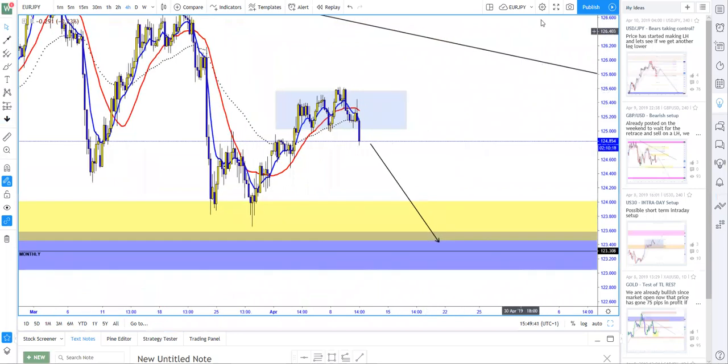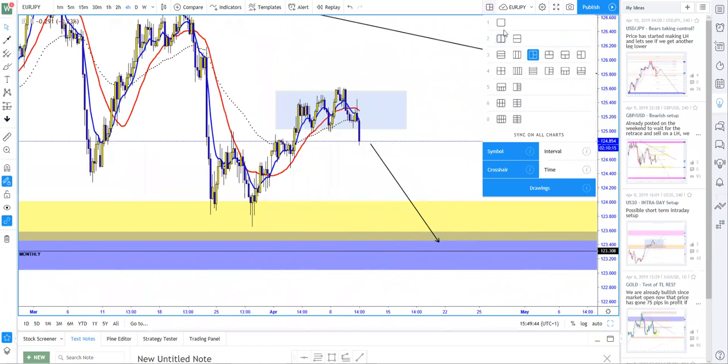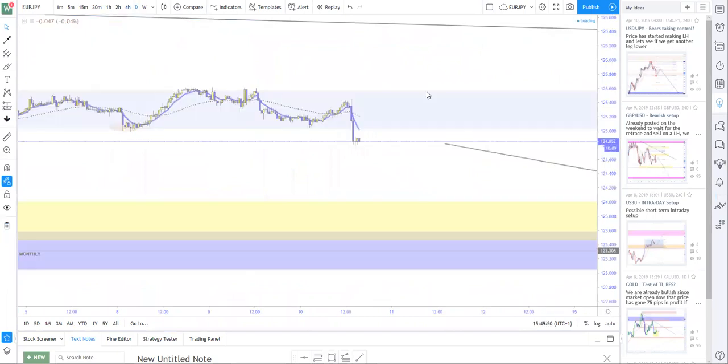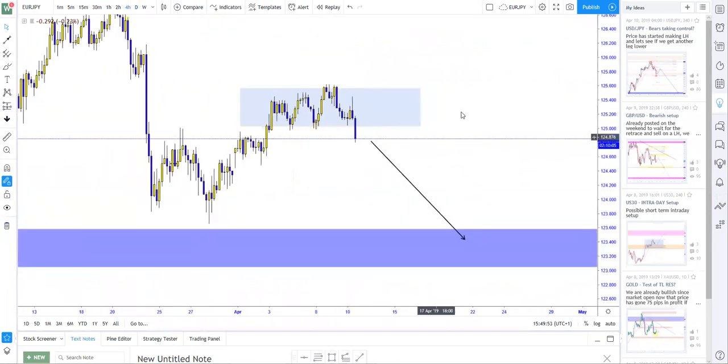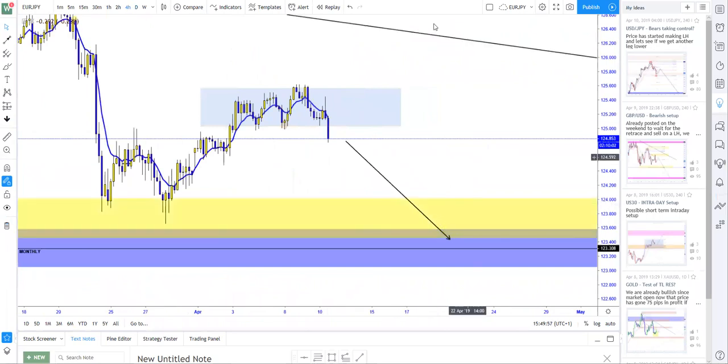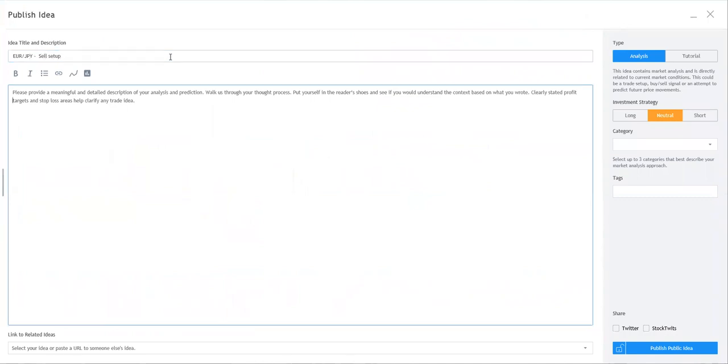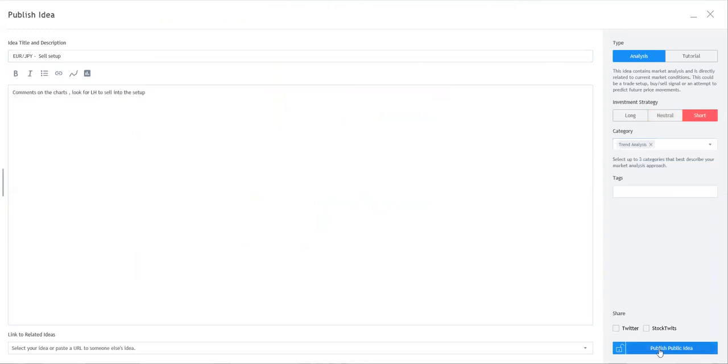Euro yen. I've just shared this analysis. Let me quickly share this analysis. I am expecting the price to go all the way to 1.2300 on euro yen. Low high formation to sell looks to me like a good trading opportunity again. All yen crosses are looking pretty bearish.